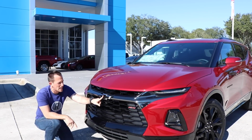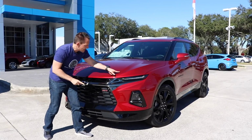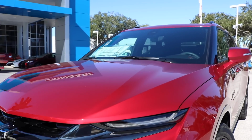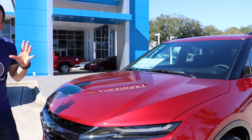I like the blackout Chevy logo, and I really love the style of the hood. One of my favorite things is the body line. As it comes up, it curves in instead of just going straight back. Makes it really look aggressive, a nice free-flowing cohesive form.